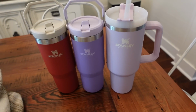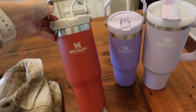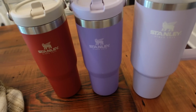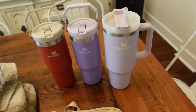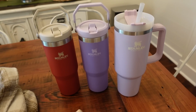These I did not order, but Stanley, the brand, sent us these Stanley cups. So they sent one for Kaysen. He got a red one. They sent one for Gracie June, and she got the purple. And then they also sent me one, which is a lighter purple. But I've never had a Stanley cup before, so I've been seeing these everywhere too, and I was really excited when they wanted to send me some.